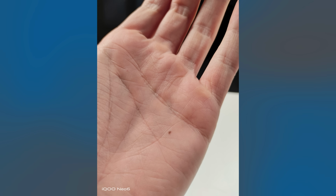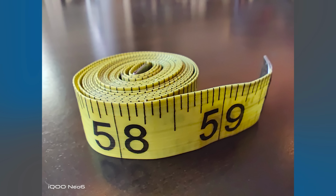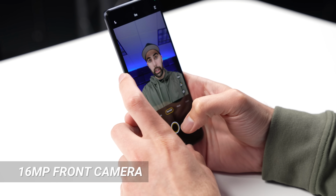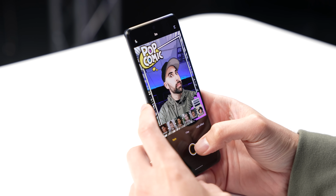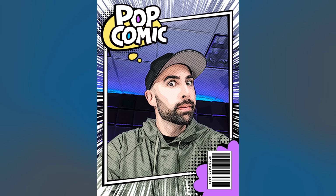And then for this 2 megapixel macro camera, well, I guess it's nice that they included it if you really need it, but at just 2 megapixels, to me it's mostly about the wide and the ultra wide on this phone, along with the selfie camera, which is a 16 megapixel sensor, and at least from the shots that I've taken here in the studio, the photos look pretty good. And iQOO has added a bunch of little filters and effects that help make it a little bit more fun. So, overall, I'd say at this price point, the camera is decent.